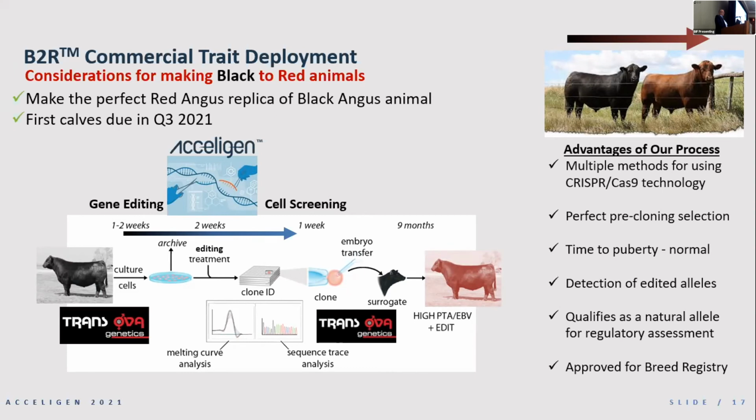So some of our process, we have multiple methods for making the red coat color. One of them is even dominant. So if you breed that red animal to black, the calf will be red. We have a perfect pre-cloning selection. The time to puberty to make this animal is no different than normal. You just have a small time in the lab and then you go to the IVF process and it's just like that. And 9 months later, you have your calf.